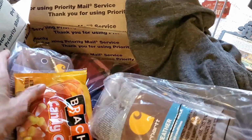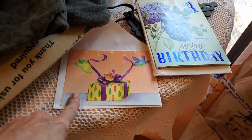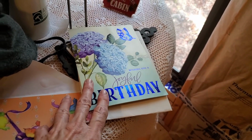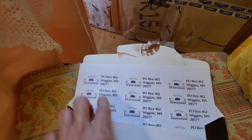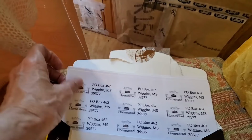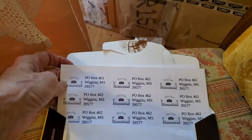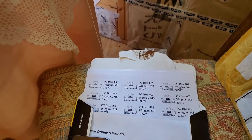Isn't that awesome? Thank you, Dr. Rick and Miss Deborah. I also got a card from Nanny Joyce and Miss Bumblebee. They both thought of me on my birthdays. Thank you, ladies. Tammy sent me these. All I have to do, this is the original, but these come off and I can put them on my packages. I don't have to sit and stamp each one.